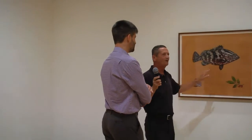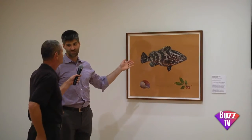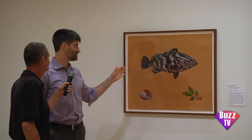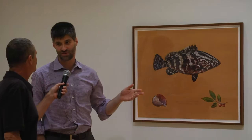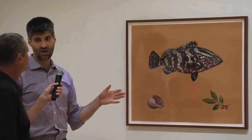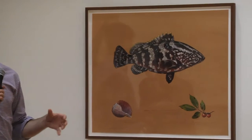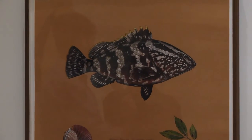Let's step right over here. Okay, sure. And look at a couple of these others. Yeah, what have we got going on? This is called a Nassau grouper, and I saw these in the Bahamas. This fisherman was actually fishing for them illegally, on Andros Island, and they were setting traps for them where they're aggregating to spawn. So this is a big pregnant female, and they're just amazing fish.